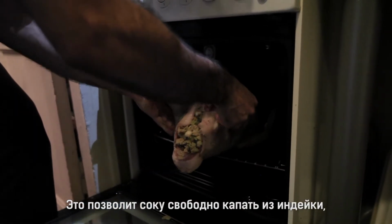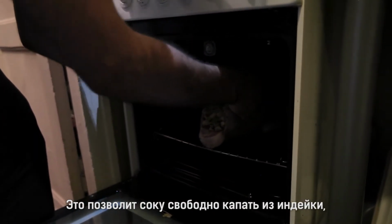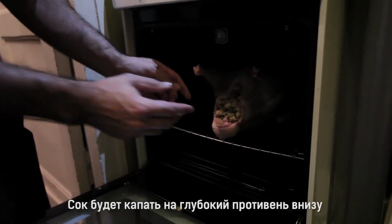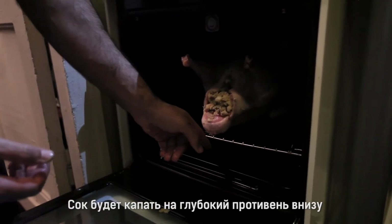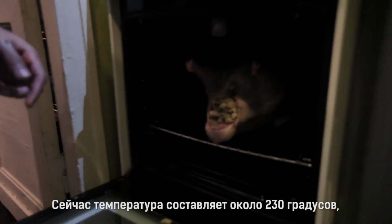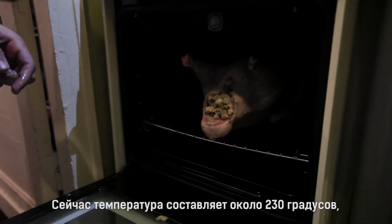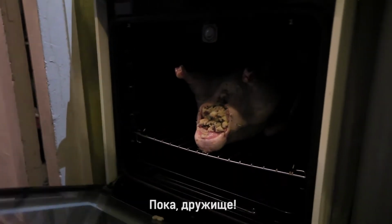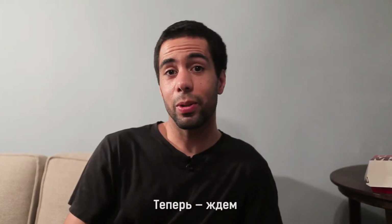So this allows the juices to drip out of the turkey without making the bottom all soggy and whatnot. So they're going to drip onto this drip pan on the bottom. So right now I have it on a high temperature, about 230 Celsius, and I'm going to keep it like this for about 30 minutes. Goodbye, my friend. And now we wait.